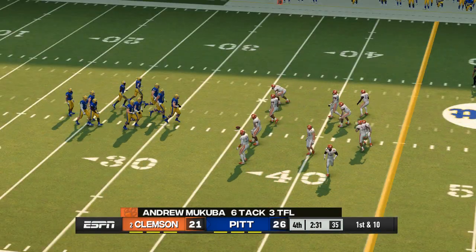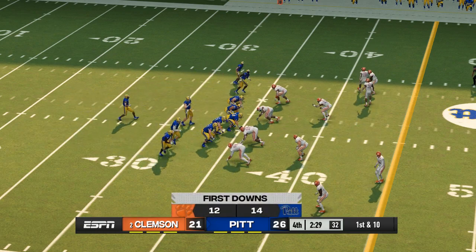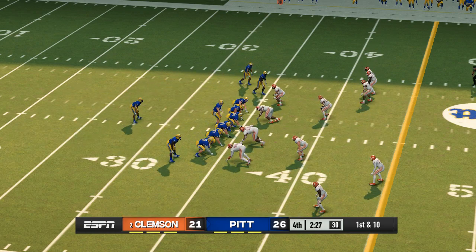From their own 35-yard line, it's first down. A little more than 2 minutes to go in the fourth quarter. Here we go. 3-95.